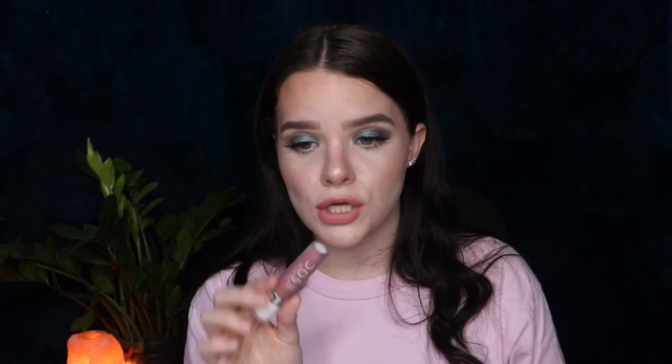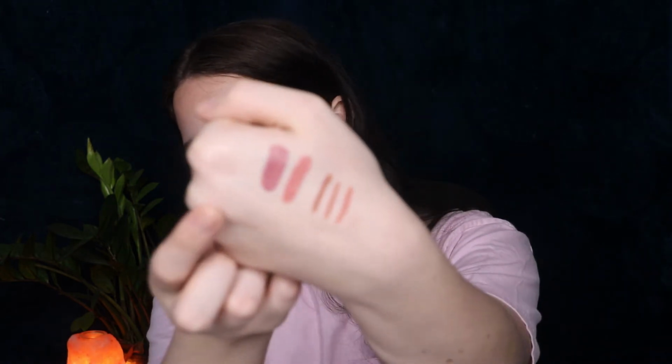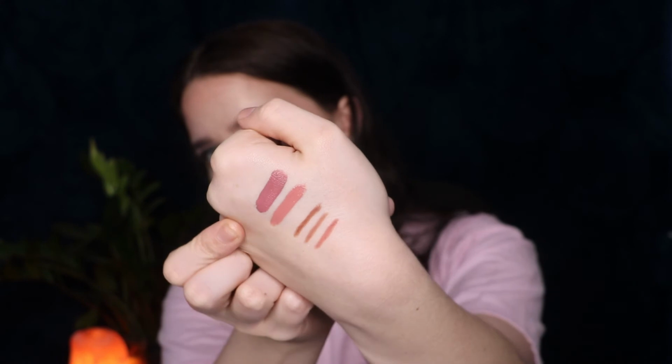Y'all already know I had to pull up my Dose of Colors Stone liquid lipstick. The Dose of Colors liquid lipsticks I discovered this year, and they are my favorite liquid lipstick formula, period. Stone is just my favorite shade. I also love Kiss of Fire and Bear With Me, but this is my baby. It's the most beautiful cool tone, mauve-y nude pink. I love it so much.